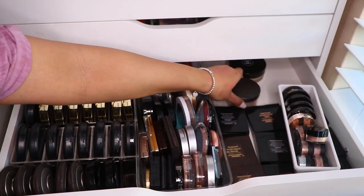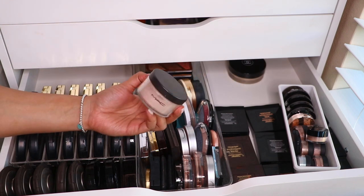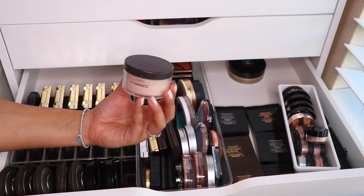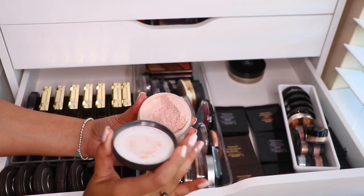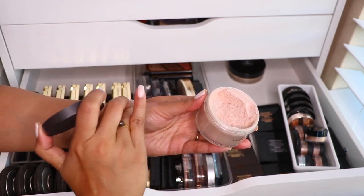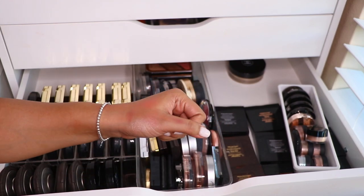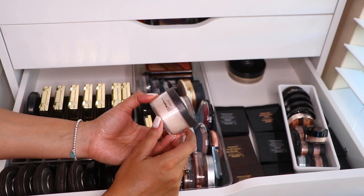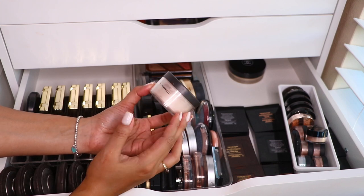Back here, I actually have this MAC one. This one is what? Silver Dusk. And fun fact, this was my very first highlighter I ever purchased at MAC. And it's a huge tub and it's super shimmery and I just loved it all over my eyes and cheeks. And yeah, it is pretty va-va-voom, but I'm going to keep this one just because it's special to me because it was my very first highlighter I ever bought.